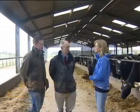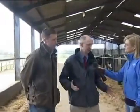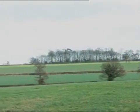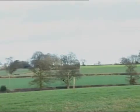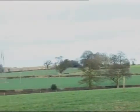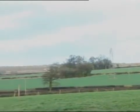Liam, how important is the connection between farmers and the environment? The environment is obviously very important to dairy farmers. Farmers have been moving for the last period of time to be more environmentally conscious. I think it's a genuine feeling amongst farmers that they promote wildlife and biodiversity.